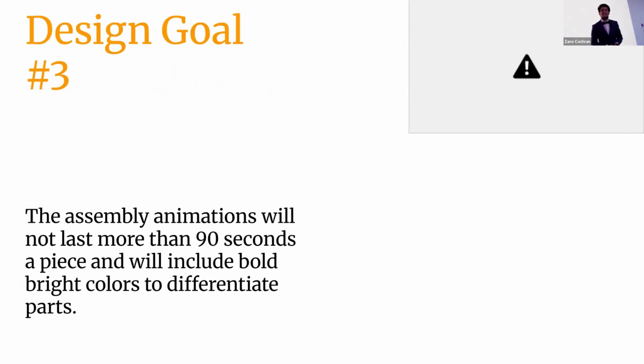And sadly, we have the wonderful hazard sign, which I will explain. But my design goal 3 was, as I mentioned, I had animated assembly guides.